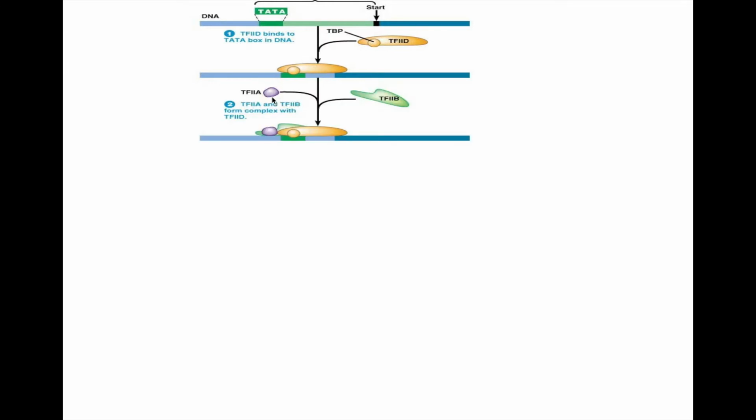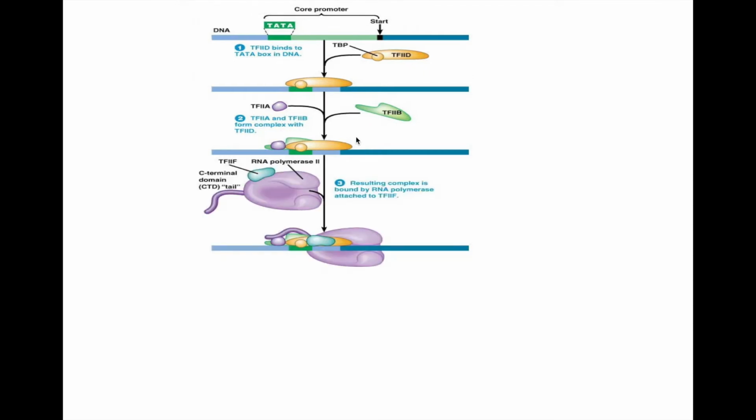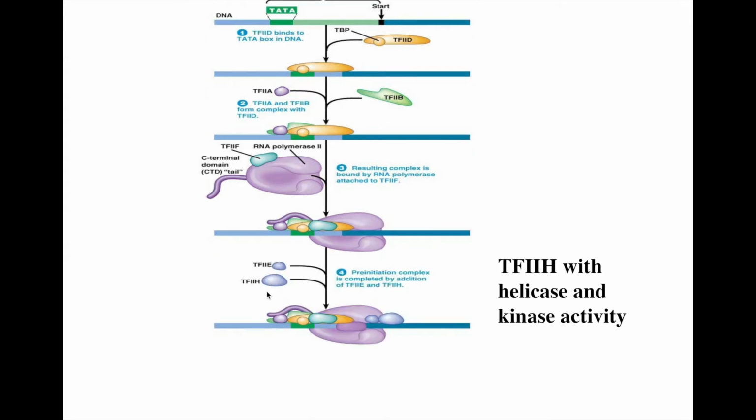Then transcription factors 2A and 2B join the complex. And then after that, you have RNA polymerase 2 with transcription factor 2F joining the complex. Notice that all these proteins have to lay down before RNA polymerase arrives at the promoter. Then transcription factors 2E and H join. H is the one that has helicase activity and also kinase activity.